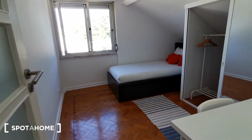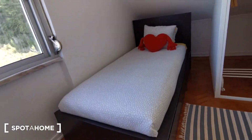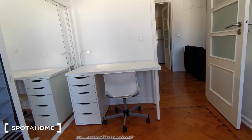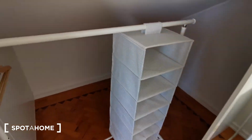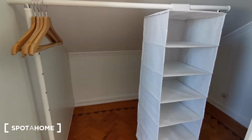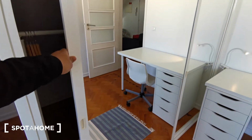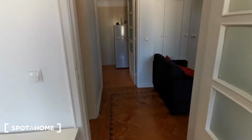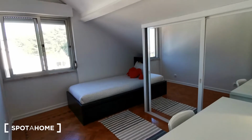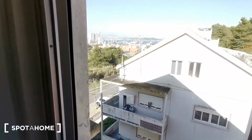Coming out of bedroom number one, to the left is bedroom number two. It's equipped with a single bed, a desk and chair, and this rather big space where you can store anything you like, as well as hang your clothes. I like the mirror touch in here as well. And it has the same view as bedroom number one.